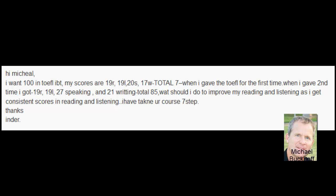Now with the listening, there are some similarities here. You also want to practice about 45 to 60 minutes. Try to get to where each day you can listen to almost an hour of listening materials without losing your concentration. Now maybe in the beginning you can't do this. You have to work up to it. It takes time.